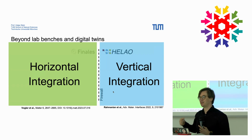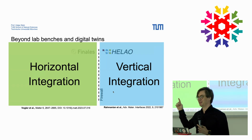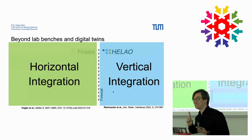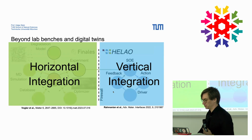It even starts at things like, we experimentalists typically work with molarity. MD people work with molality. One is mole per kilogram, the other is mole per liter. It's not the same. You make small mistakes, and if we start talking about minute differences of less than 1%, it starts to cause issues.